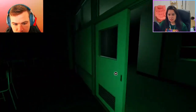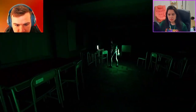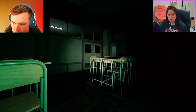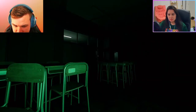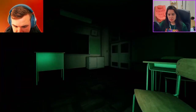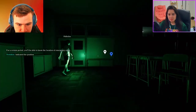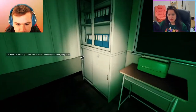Oh, what is that? Computer. What does it say? Find the location of the emergency exit. Guard me. I don't know what you want me to guard you with. Oh, it's there. Pin it! Wait, we didn't check the place. There might be stuff here.